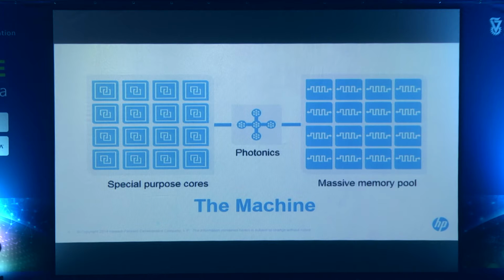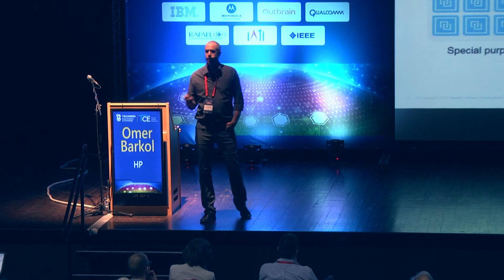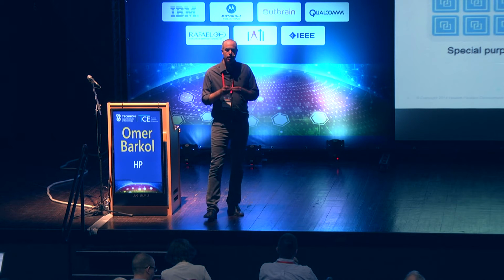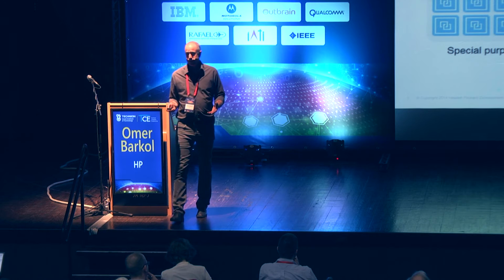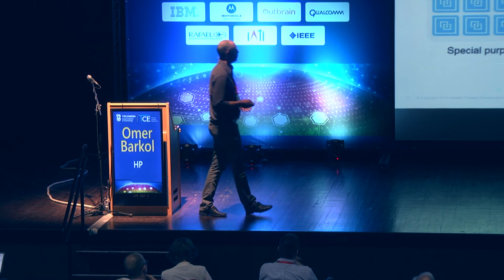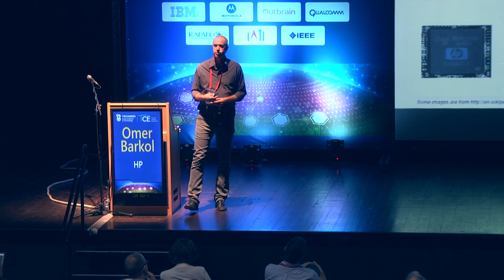So special purpose cores, of course, this is an industry trend. And as I said, we have also been part of this trend in our HP Moonshot product. In photonics, we have a very big research effort around how you put photonics really into the system so that it goes all the way to connecting your CPU to your memory, and not only to farther away places. And as for the memory pool, this is also part of a thing that is happening, which is non-volatile memory. HP itself has its own research around non-volatile memory, which in particular can be used as non-volatile RAM, random access memory.